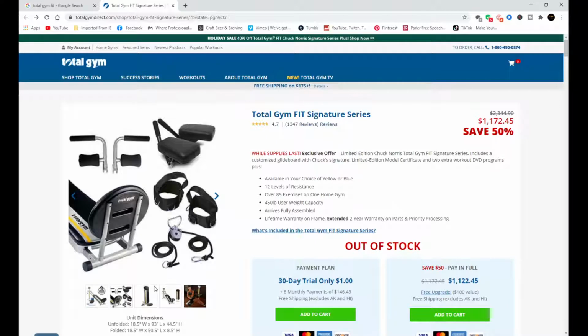This is all the attachments that come with it. It does come with the Pilates ankle attachments for you to wrap around your ankles and hook the rope to. Here's your crunch attachment, and here's your pull up and sit up bar. Here's your squat stand. There are other attachments for this. There's another bar you can put down here on the bottom, and there's also a cycle attachment you can put on here. You can take this.